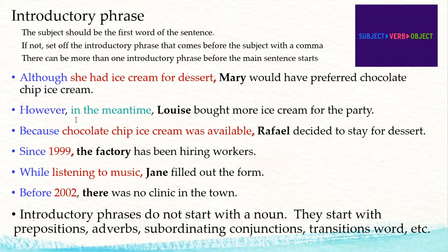Okay, we use commas to separate introductory phrases from the main part of the sentence. So here I've put in bold the subject of the sentence. This is where the sentence starts. I've got this extra information before the sentence begins to help the reader. So, although she had ice cream for dessert, Mary would have preferred chocolate chip ice cream. However, in the meantime, here's two introductory phrases.